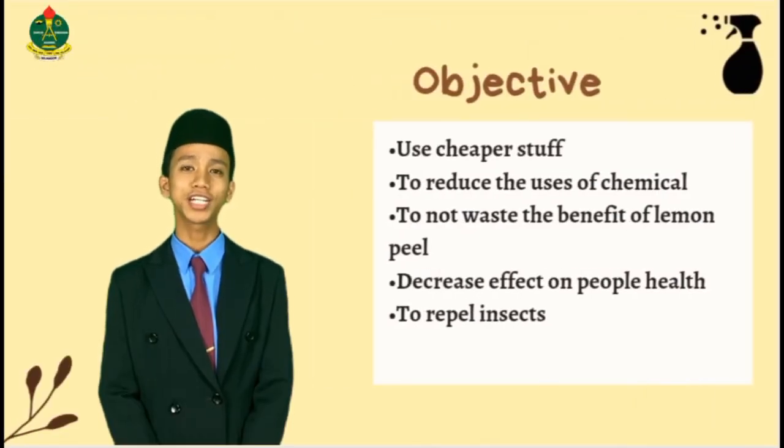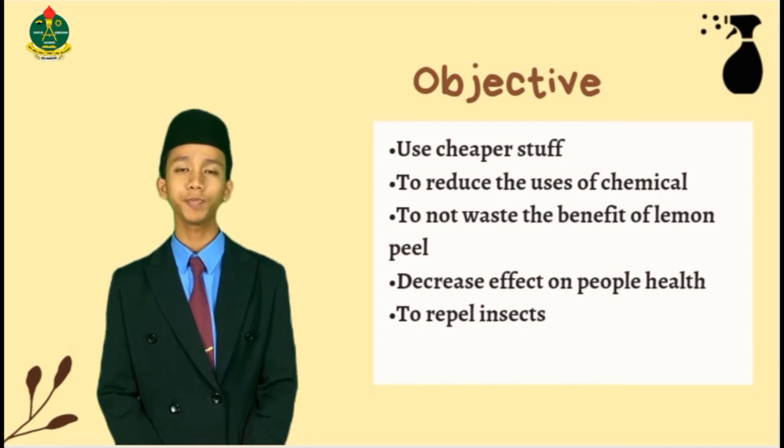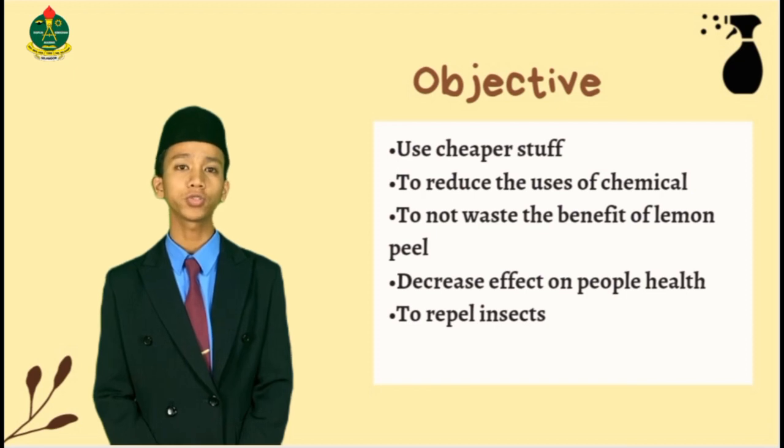Our objectives to create CR spray are to use cheaper materials, to avoid usage of chemical products, to make use of wasted lemon peels, to eliminate any side effects or health risks, and to repel insects.